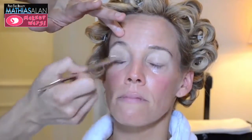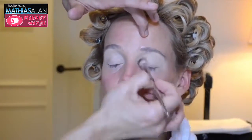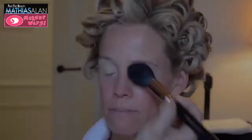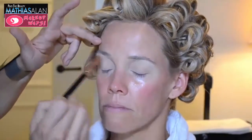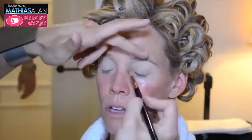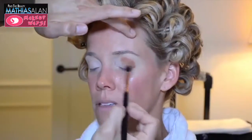Now what you're seeing is me apply a cream waterproof eyeshadow all over her lid, set it with a light loose powder, and then move into the eyeshadow. I really wanted her eyes to pop, but I knew that she wasn't going to want a really extravagant color like burgundy or forest green or navy blue. So I wanted her to feel comfortable in this look.